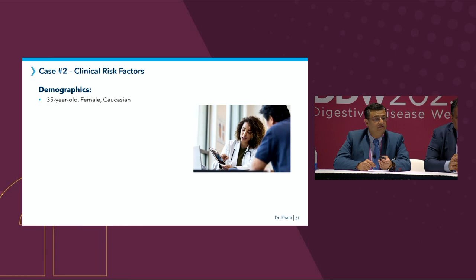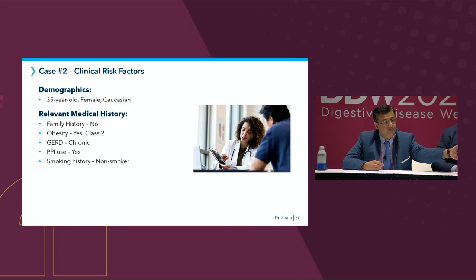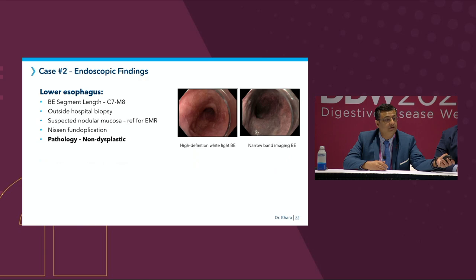So to give a slightly different patient presentation, I have a younger patient: a 35-year-old Caucasian female, with no family history. There is obesity class 2. She's had chronic GERD for over 10 years, continues to use PPI therapy, and is a non-smoker. Additionally, she presents for follow-up of her reflux and her Barrett's esophagus. She's had a fundoplication for her symptomatic reflux in the past. So we would think that would be helping her with the reflux, but clearly she continues to be symptomatic despite her fundoplication. On the endoscopy, she has a long segment Barrett's.